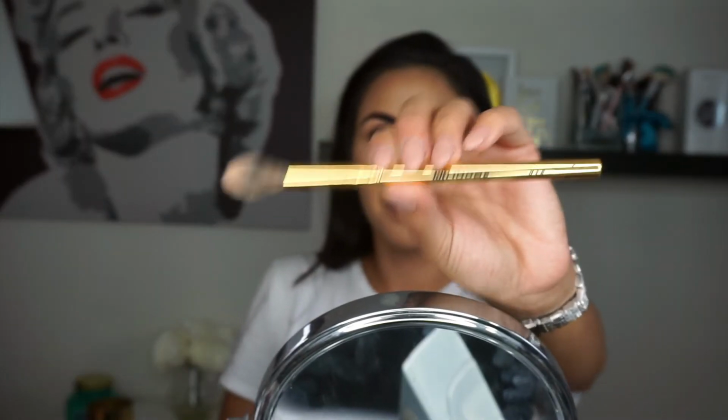So again, I will alternate my highlighter depending on my mood that day, but I always highlight. I always go in with a highlighter, and this is my favorite brush to highlight. It's the Y14 by Morphe. Just swirling it into the product, tapping off any excess, and I'm just going to touch on the high points of my cheekbone. Like, just look at that. Highlighting is my favorite step.